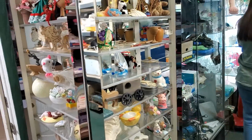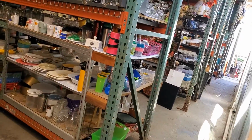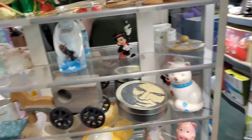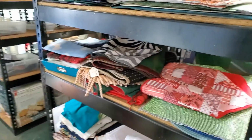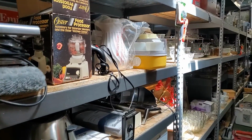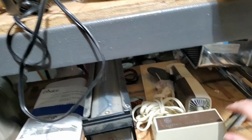Okay, we are inside now. I'm just giving you a quick overview. It's just crazy. It looks like most things don't have prices, so we're just gonna have to ask. But wow, yeah, they got a little bit of everything. It's gauges. You need a gauge from something old. There is a little bit of everything. Electric slicing knives.